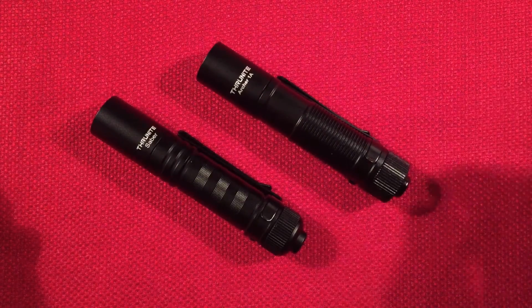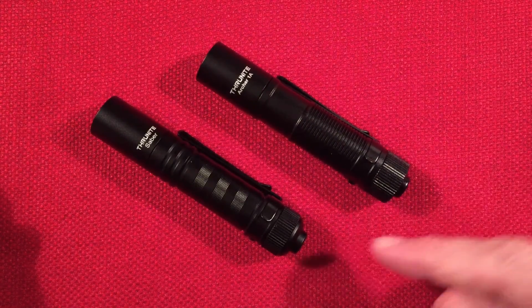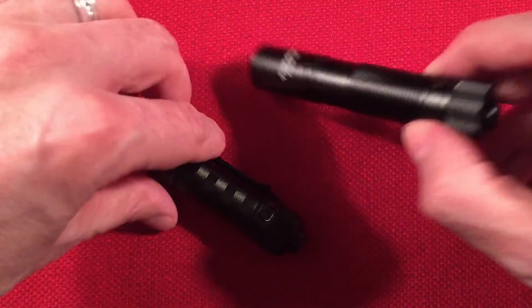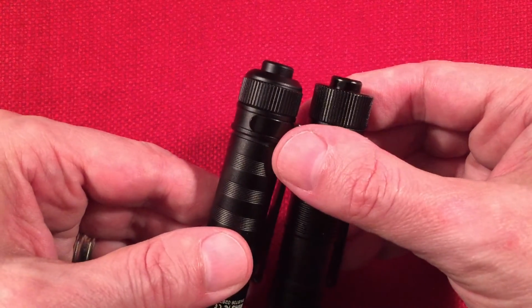But there's some different design elements. The tail switch is a little lower profile here than the Saber. Saber curves. The Archer does not. You can see that there on the tail.